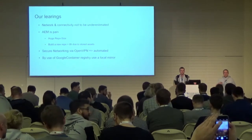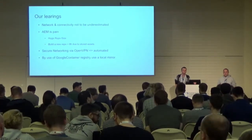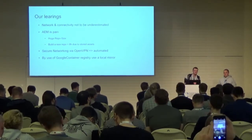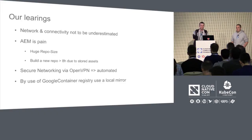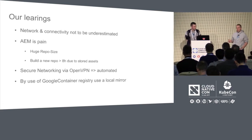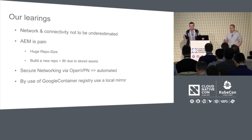Where exactly did you run your own instances of Jira and Confluence, or was that managed? It's all self-hosted, Jira and Confluence. So the question was if we run the instances of Jira and Confluence hosted or self-hosted on our own. Everything runs on the Google platform, self-hosted.